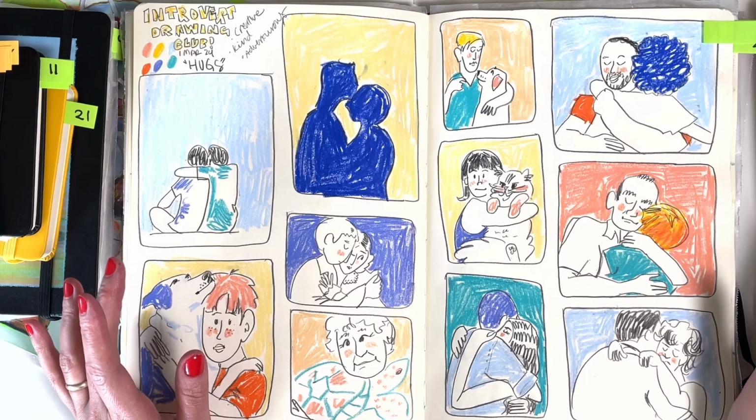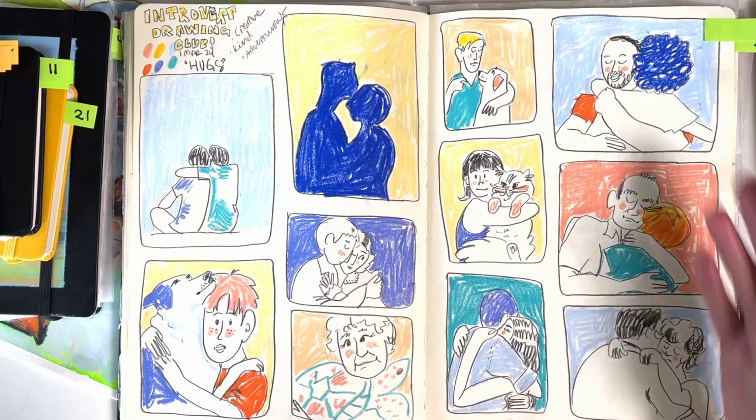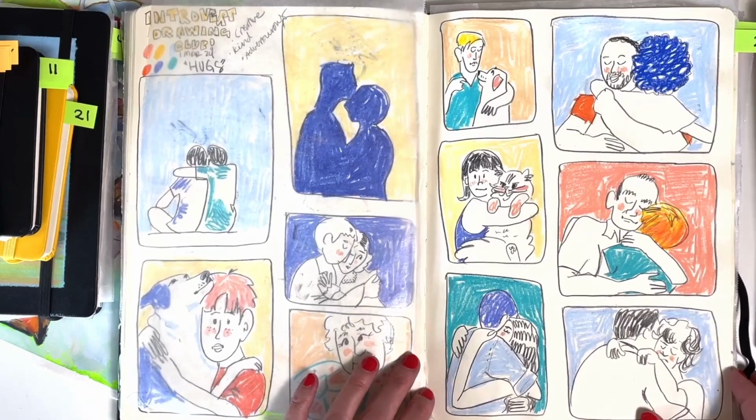They're all so good. This was the Hugs drawing session. Very cute. I used Neocolor 2s with a black Polychromos color pencil for the outlines. I don't know why that's my favorite black pencil. I wish it were blacker, but I don't know. I have like four of them on the go.